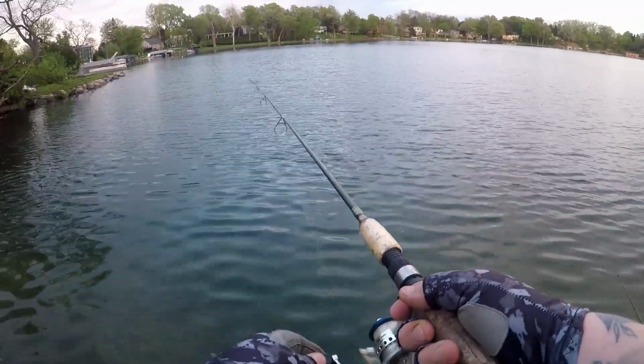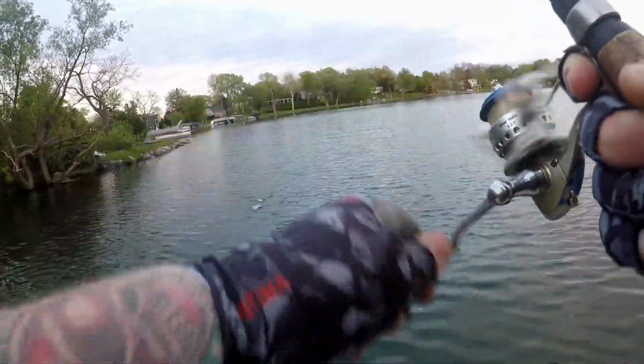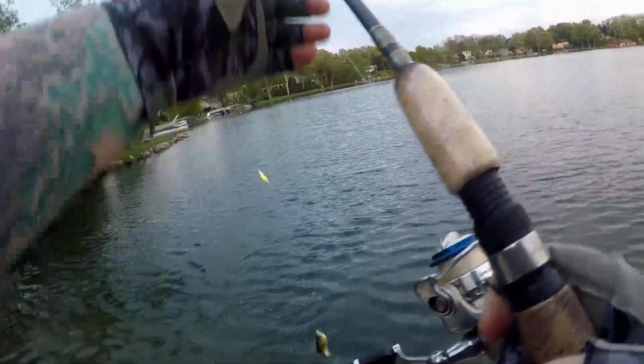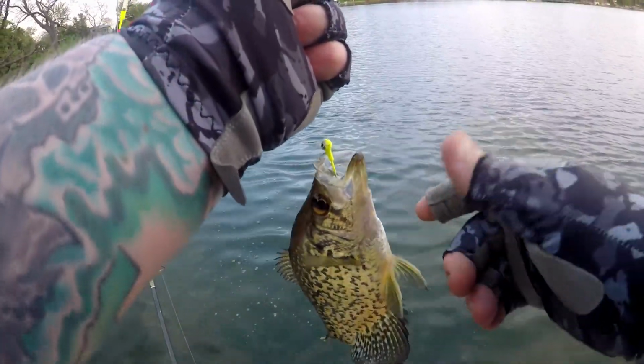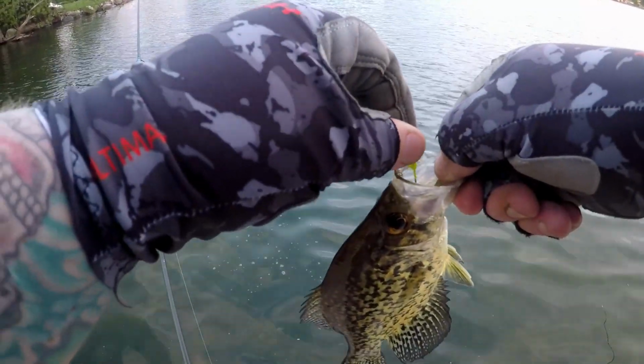There we go. Fish on. Little baby one. Now that's normal in some parts. Ain't that crazy? Oh, he wanted it.